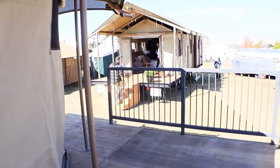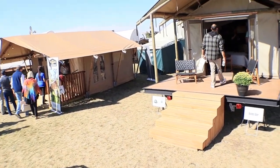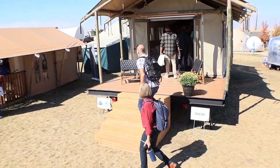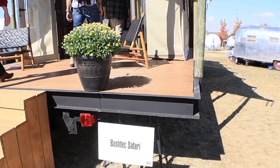And guys, this one behind it was built by them too, and this one is on wheels, and so we're really excited about that one, because this is gonna limit a lot of your permitting and get you up and running a lot faster. So let's check that one out. This one's called the Bush Tech Safari.